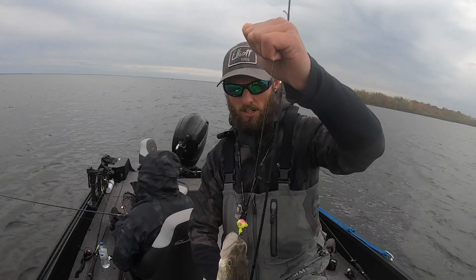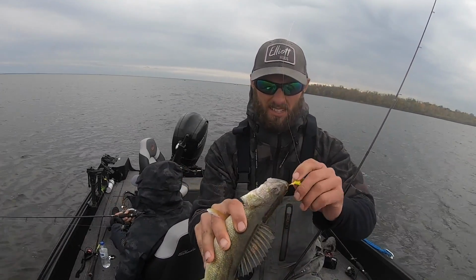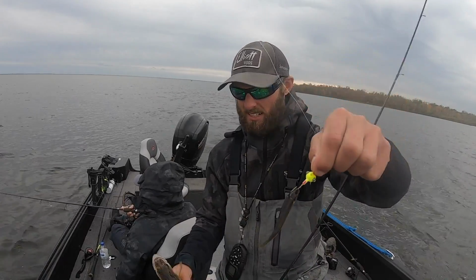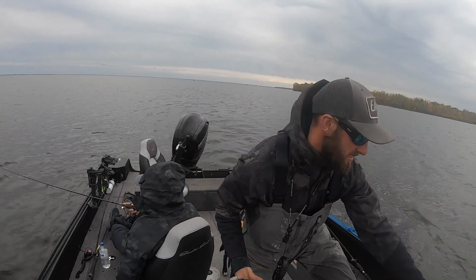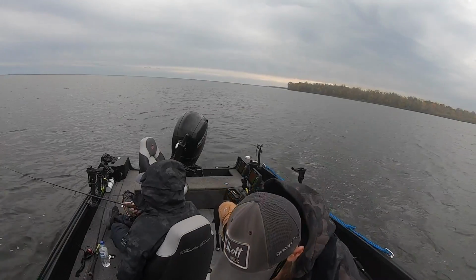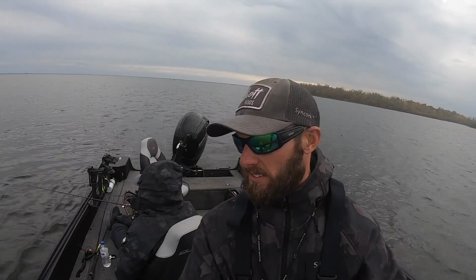Another nice walleye. All we're doing is dragging a lot of these 1/4 ounce Kaelin's Google Eye jigs. That has been a hot color right there, with a little fathead on there. Just out of curiosity, because this is the cookie cutter, million-of-these size fish, I want to measure them quick. That is a 15 1/4 incher, just for reference.